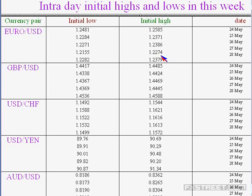So another entry stop 30 pips below I keep it, and once they gain the levels in the market, if they drop it, I am only taking a risk of 30 pips. Initially I have taken a risk of 30 pips, and another risk of 30 pips. So it is a measured risk. I am not taking unlimited risk.